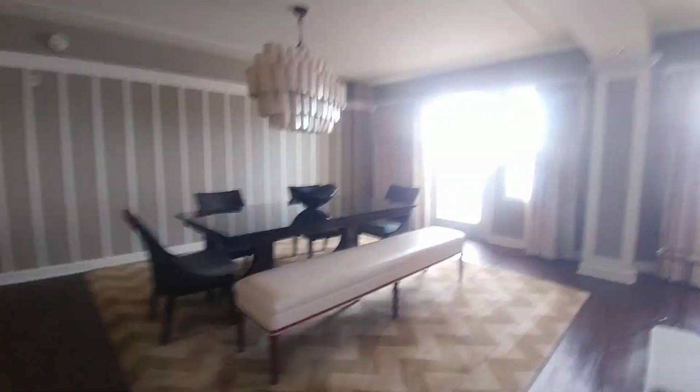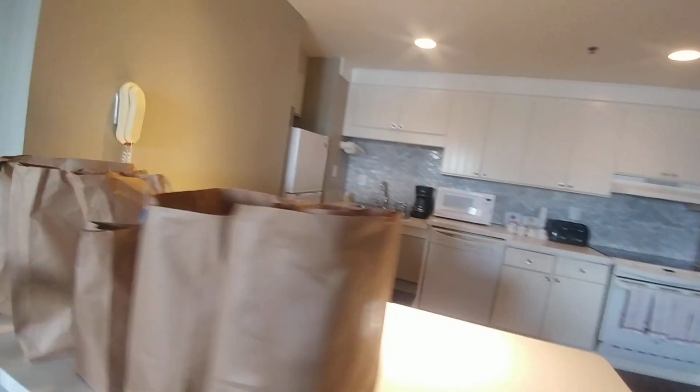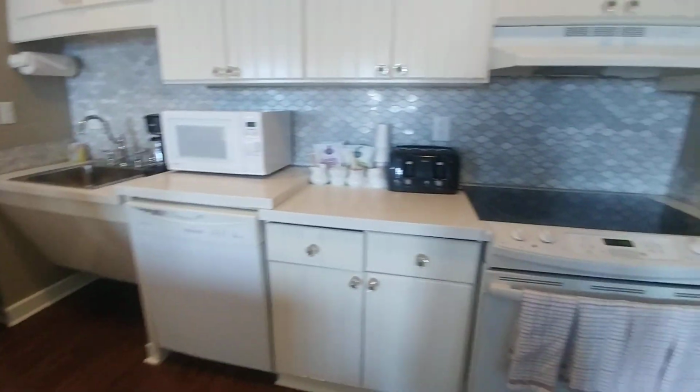Villas Bell Services. They've just left. I'm going to continue my little tour. More balconies, dining room. These are my groceries. This is a lower table, not bar height. Kind of smaller fridge, it looks like.